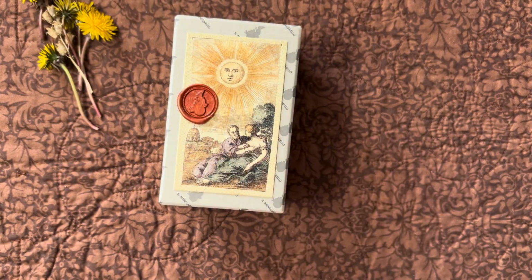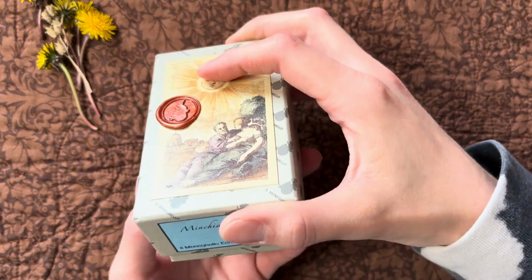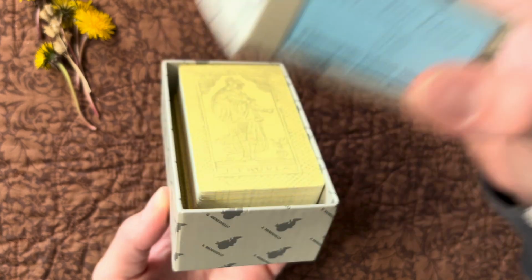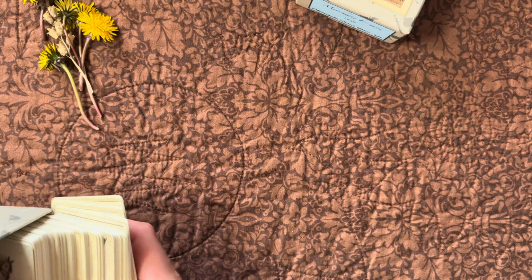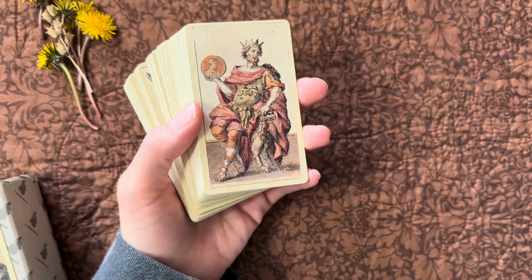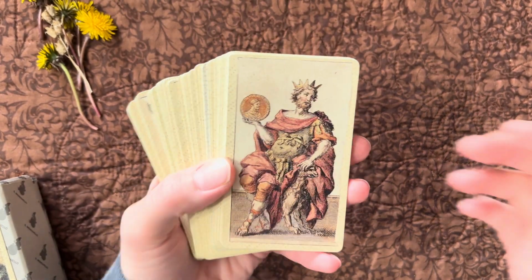Okay, and then another one. This was the first deck that I opened out of the packages she sent me. And this is the Miniachi. This is by Menelago. Did I say that right? Menelago. Usually when I get into a deck, I want to feel fireworks and I want to feel spark. And this deck, as soon as I opened it up, I felt all the feels.